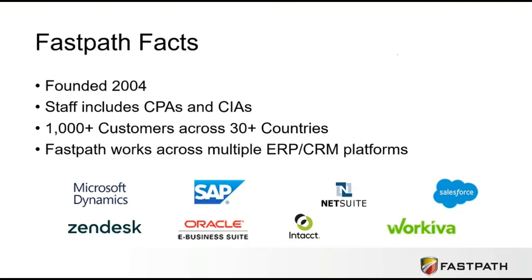Speaking of our customers, we have 1,000 customers across 30 countries, and Fastpath works across multiple ERP and CRM platforms. Today we're looking specifically at Dynamics 365 for finance and operations, but we go across that Dynamics suite as well as other ERP and CRM solutions. And our platform sits outside of all of these systems, and we basically create connection points into each of the individual systems themselves.